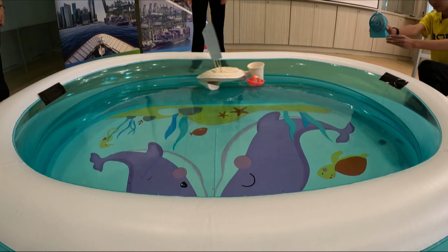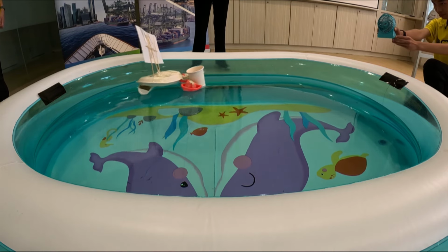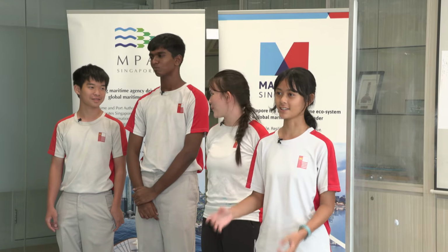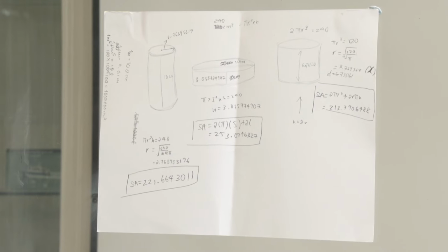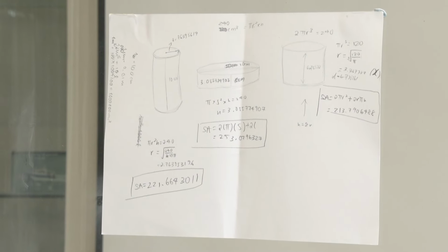When we did our trial and errors, our boats kept sinking, and during the demonstration, it went quite successfully. To find out the least container material, we found that when the diameter is about the same as the height, it gives us the least surface area. We followed this and used the surface area formula to find out the surface area of 1 2 million liter container and 4 500,000 liter containers.